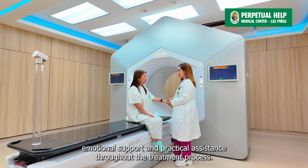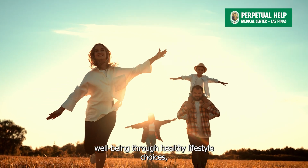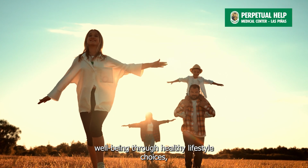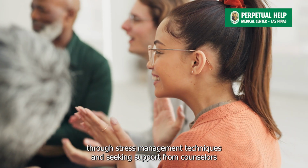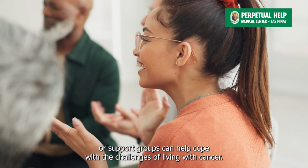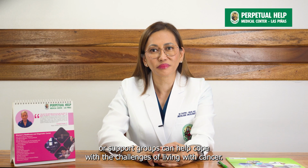Taking care of one's physical and emotional well-being through healthy lifestyle choices, through stress management techniques, and seeking support from counselors or support groups can help cope with the challenges of living with cancer.